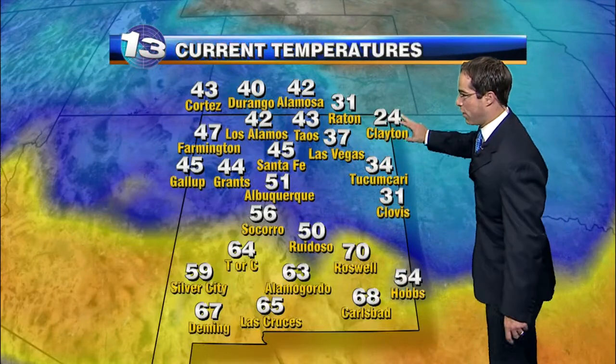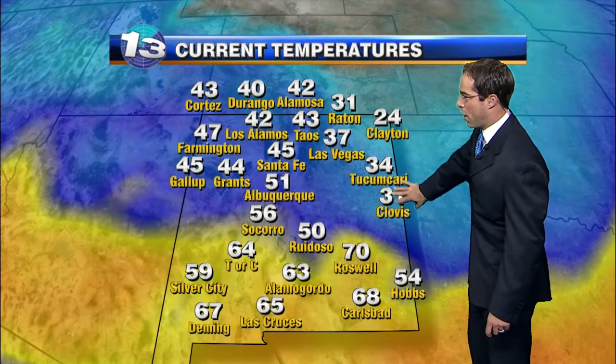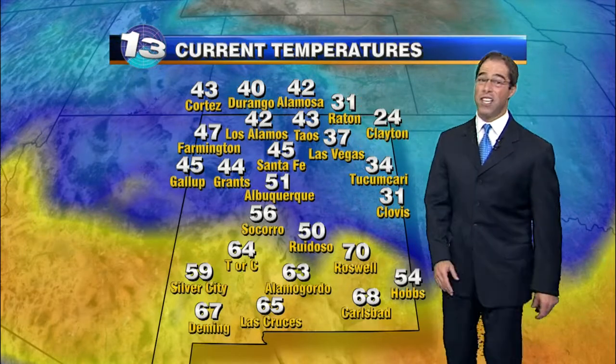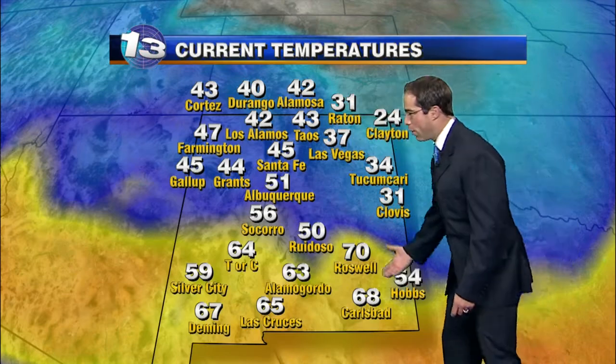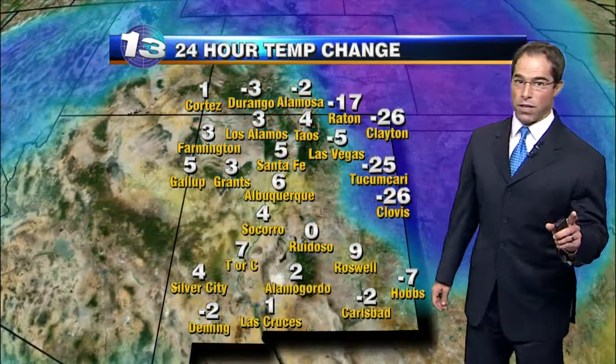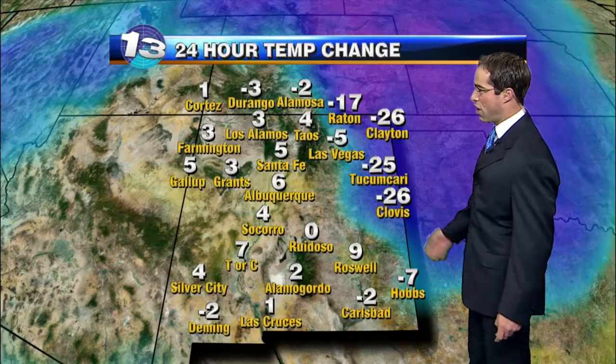Temperatures across the northeast. This is the cold air. 24 degrees in Clayton. As you get down into Tucumcari, Clovis, up into Raton, we're just starting to see that cold air nose in. It's going to take a while for it to slide all the way down to the east and push into the metro. I think overnight tonight is when we're going to see it come into the metro area, but you can see those huge temperature drops over the past 24 hours in the northeast.